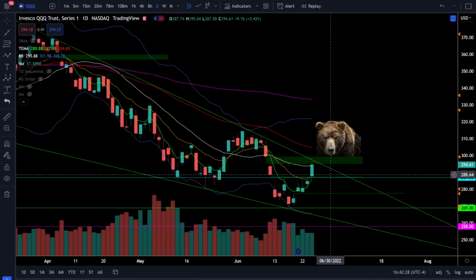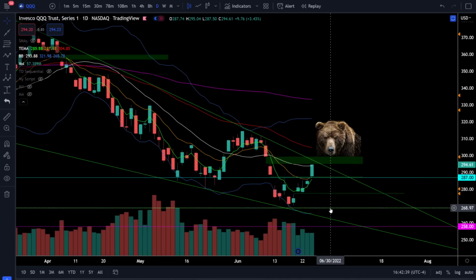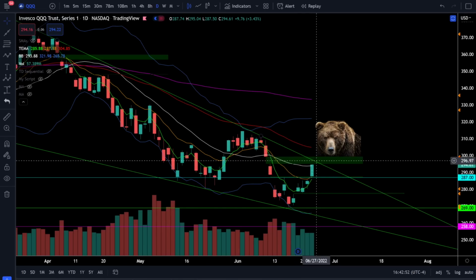So as a bull, to the downside, your critical support, that is your risk level, is now at 287, because if we break below 287, we're likely going to fill that gap right around 277, and below 277 we'll likely retest the low at 269, and if we break 269, the next lower low in this bear market is down here at 258. So you need to be watching all of this support to the downside, and as long as price action is above this support, it is possible the bulls continue to push higher.